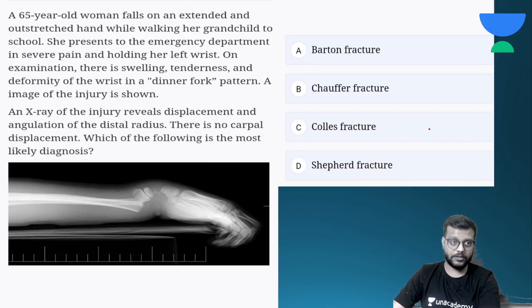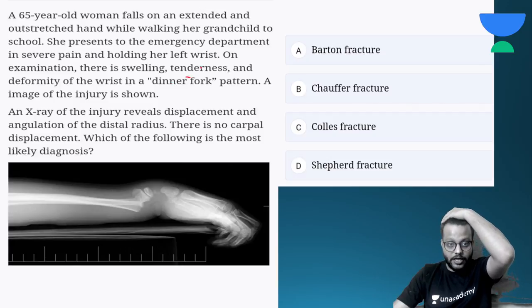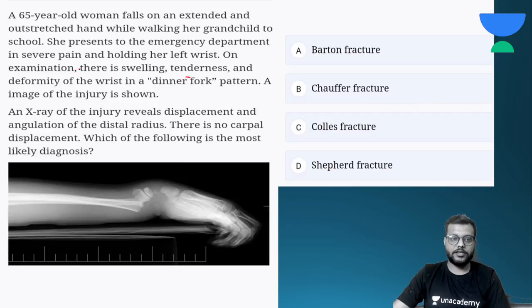So now the next question, daro mat itta bada question dekke. It's very simple. Okay, just you have to read it carefully, very patiently, and you'll get one or two or three words or one or two lines, just say you will easily make the diagnosis. Okay, a 65-year-old woman falls on an extended and outstretched hand while walking her grandchild to school. She presents to the emergency department in severe pain and holding a left wrist. On examination, there is swelling, tenderness, and deformity of the wrist in a dinner fork pattern. An image of the injury is shown. An X-ray of the injury reveals displacement and angulation of the distal radius. There is no carpal displacement. Which of the following is the most likely diagnosis?